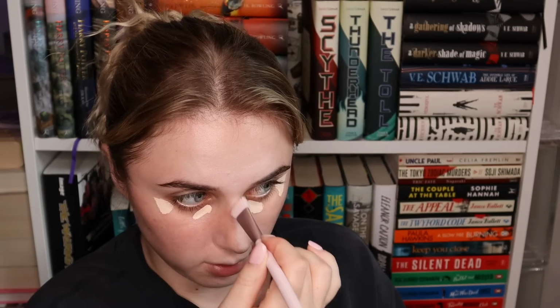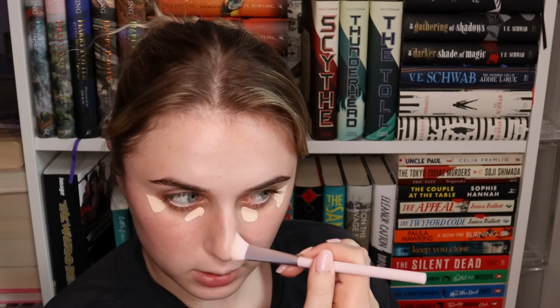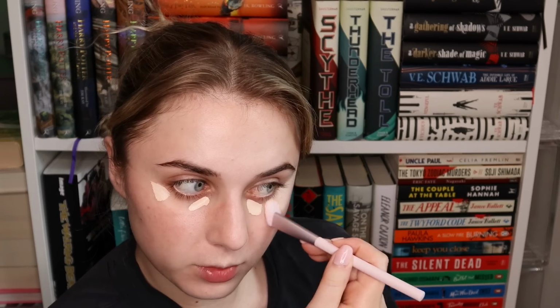I feel like you could really use this as foundation, or instead of foundation, just kind of everywhere, not just under the eyes. And I know some concealers obviously can look a little bit cakey all over, but this is looking really good, and this brush is actually really soft, really nice. I want to see how it performs under the eyes.